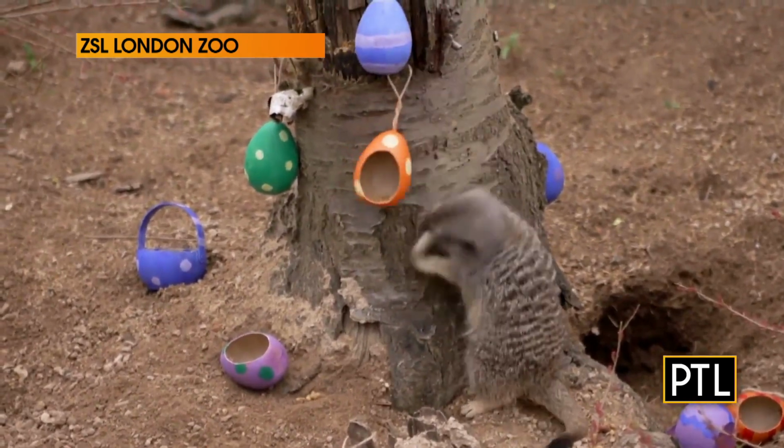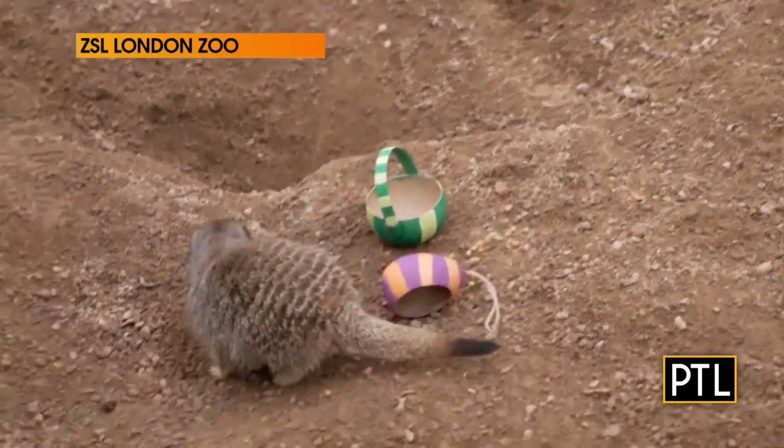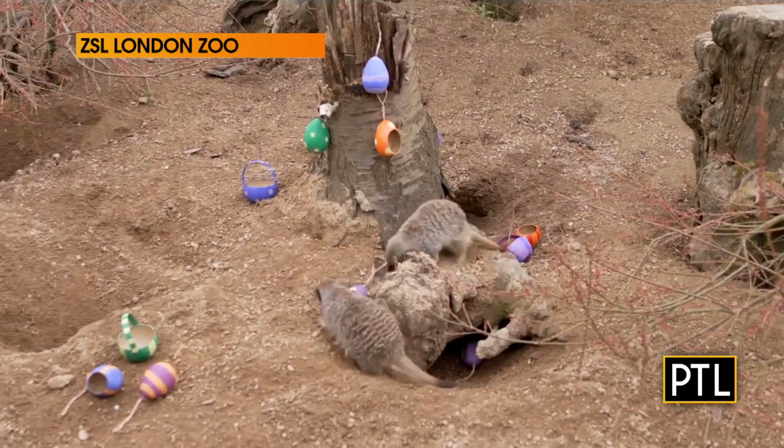Yes, so this is Frank, Dracula, Penelope, and Miko. You can tell they really enjoyed those treats hidden inside those paper mache eggs there.